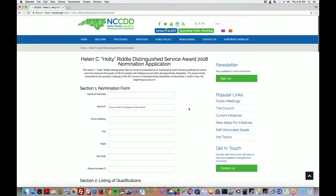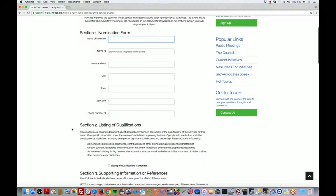And here we have the nomination application. So Section 1 is fairly self-explanatory. It's the nomination form. What you're going to do is fill out the name of the nominee and then their name as you wish for it to appear on the award. Also fill in their home address, city, state, zip code, and their phone number.